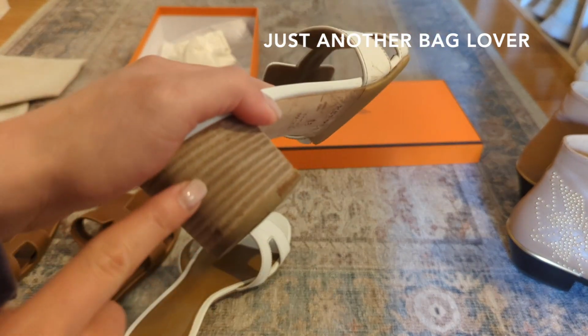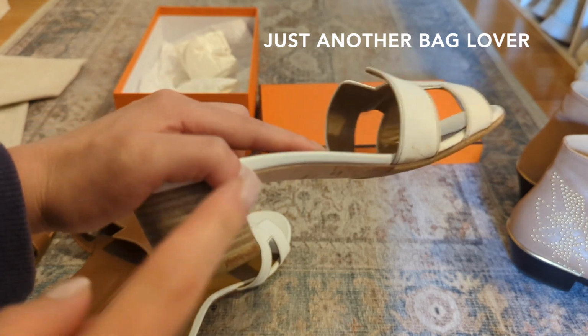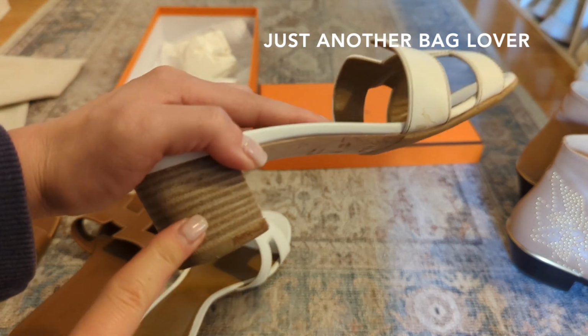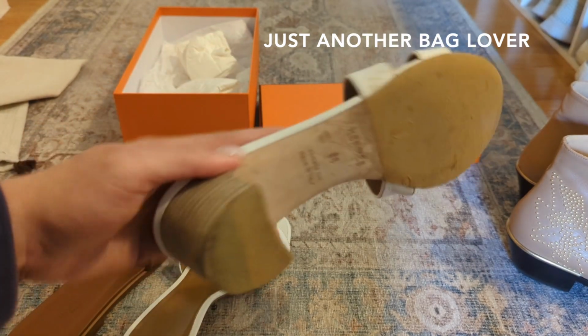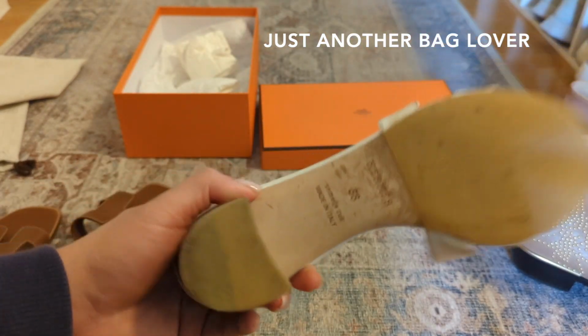I do love the little bit of height that this shoe gives you, because I really think these are very easy to dress up or dress down. You can wear these with jeans, but you can also wear these with summer dresses, and I think they look really, really good. So here are the Hermes Oasis sandals, once again in size 38.